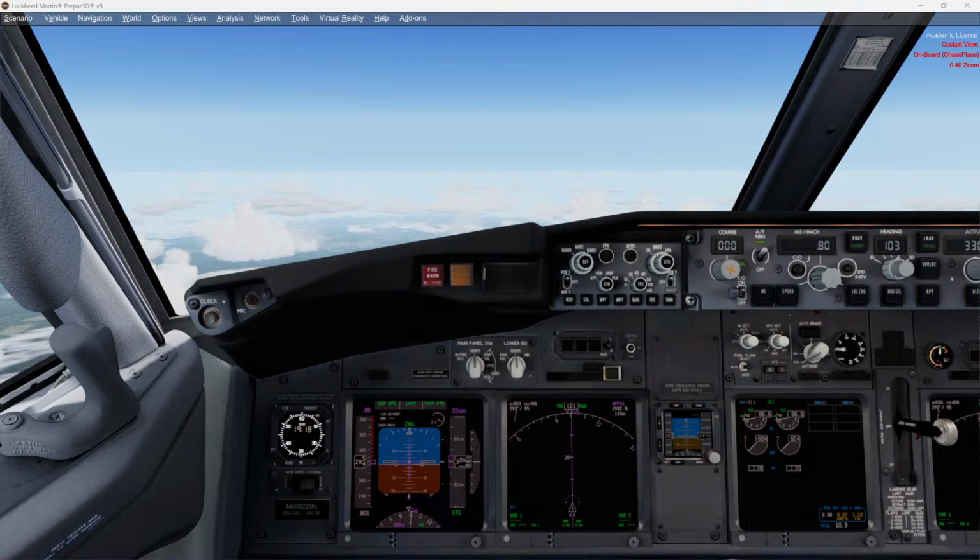Minneapolis Center, November 566.7 south. Citation 626, Minneapolis Center. And going in on the Torquay 3 RNAV arrival. I'll maintain flight level 310 this evening.